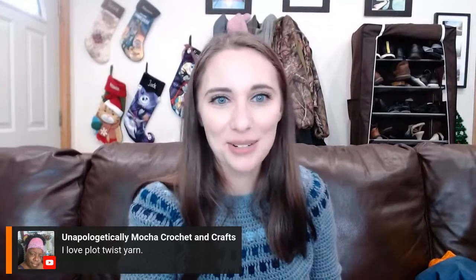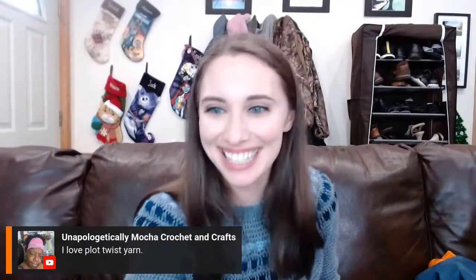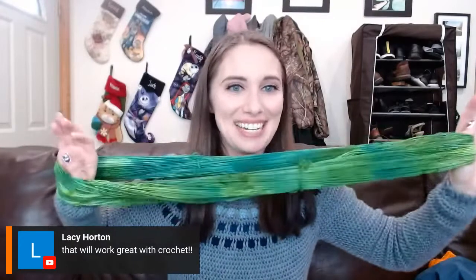I love the plot twist yarn, right? That's exactly what it is. It's a plot twist. That will work great with crochet. It will work great with both knitting and crocheting. Sometimes hand-dyed yarns can look a little bit color blocky when you crochet with them. This one, I think, has enough plot twisting in it that it's going to be wonderful. I can't wait to work it up.